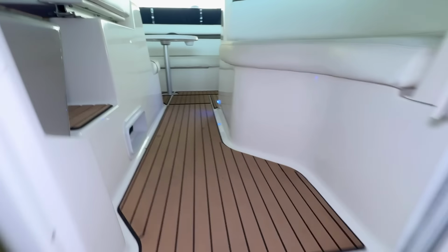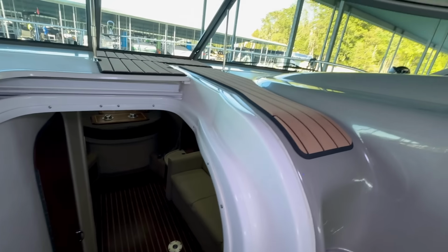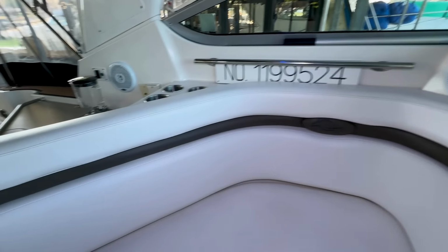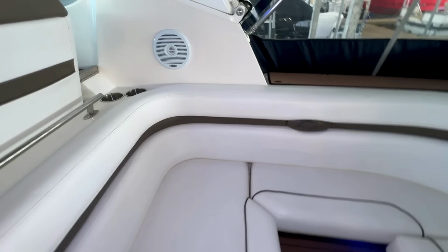Let's step on out of here. Let's go back down to the exterior. Don't think there was really any wear or tear in the cockpit here. All the upholstery's in great shape on this one. Gel coat's in great shape as well. I think there were a few marks on the exterior. We'll go look for those now.